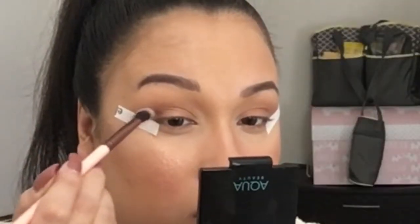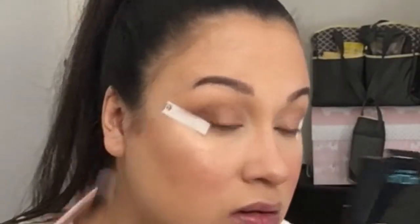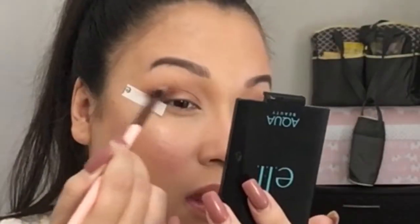Okay, so we're gonna go in with the Luxie Medium Angled Shading Brush. And I'm just gonna dip into this dark brown reddish tone shade right here. And we're kind of just gonna do an angled, we're just going to kind of blend it in. We're just going to keep the shade on the outer portion. And then whatever's left on my brush, I'm just going to quickly run it in the crease. But that's when hardly anything is on my brush.